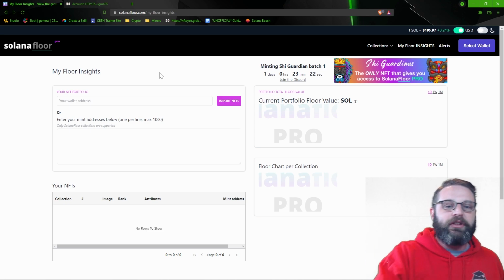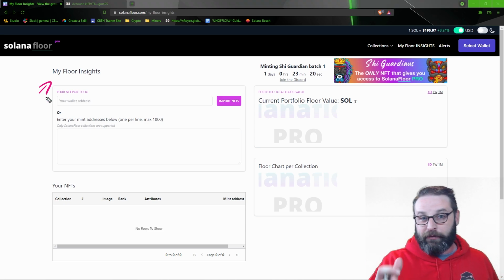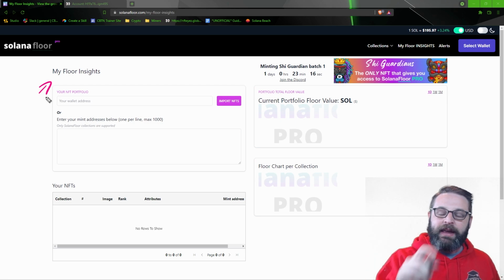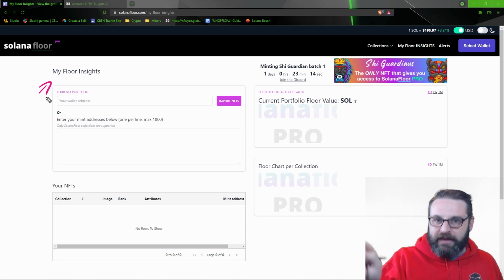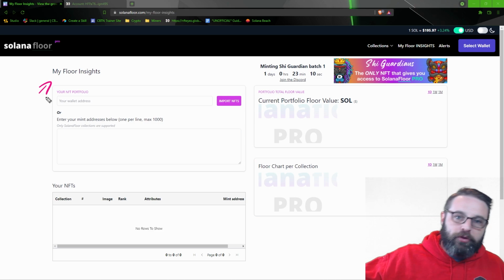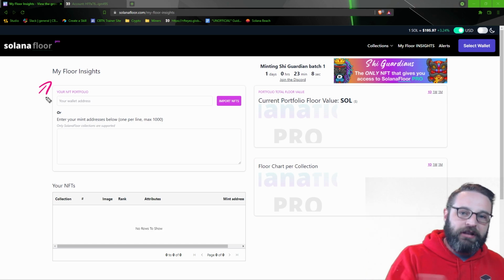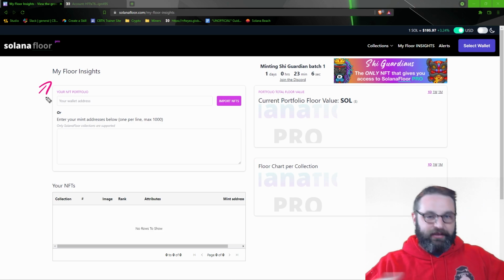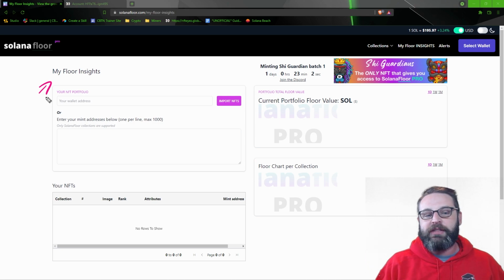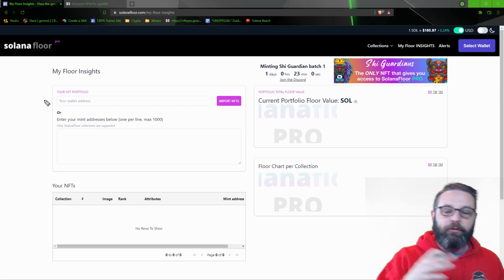Well, one of the things that they're working on for the My Floor Insights for Pro holders is you'll be able to scroll down to your Leo Ape and say, I want the Leo fur to be my base attribute. So go get the floor of Leos and use that to calculate this particular NFT's value. I think that's a really fascinating thing that was desperately needed.